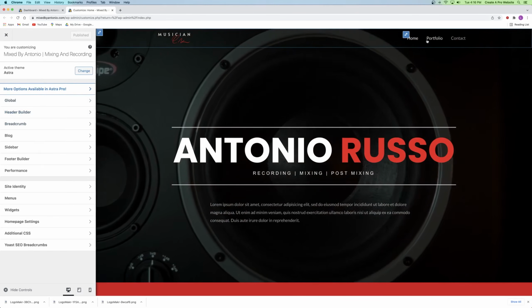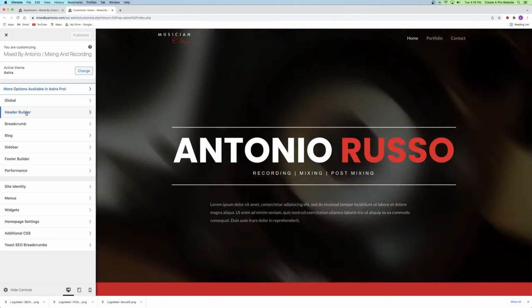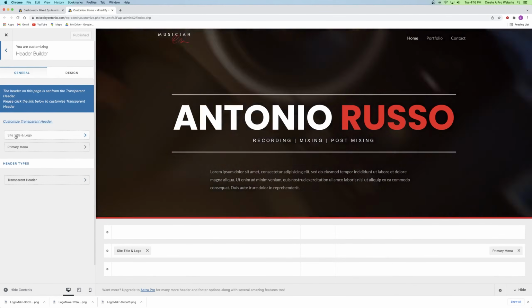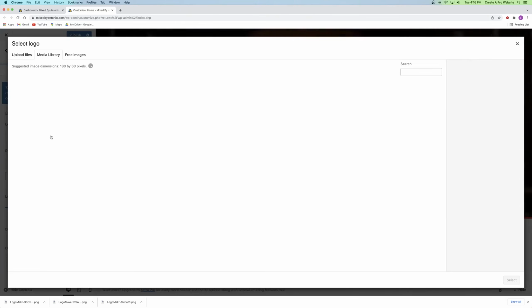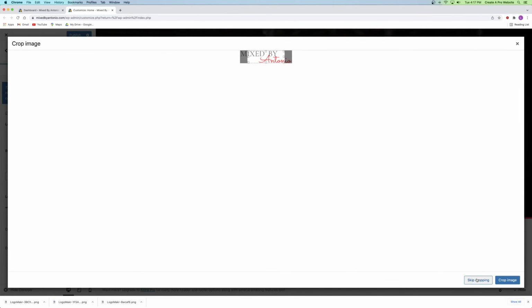But again, if I wanted to go straight to the menu, I could click on this pencil. So to get to the logo, we're going to go over to the header builder because we're working on the header, which is up top. And then we're going to go to site title and logo. From here, I'm going to remove the two logos that they have, and I'm going to insert my own. It's going to ask if you want to crop it, so I'm just going to say skip.